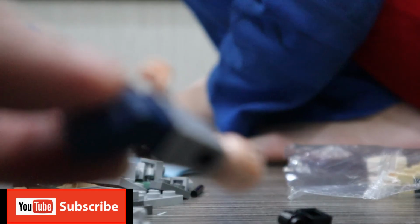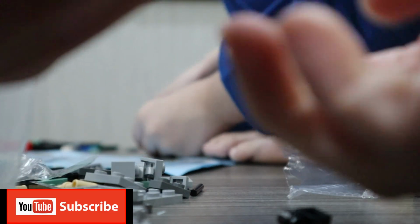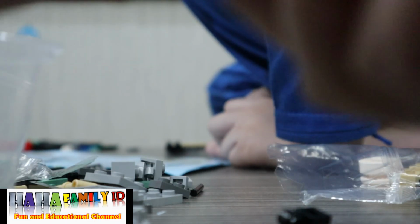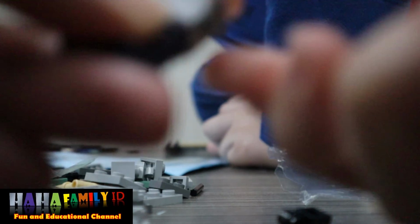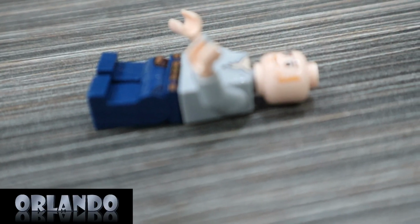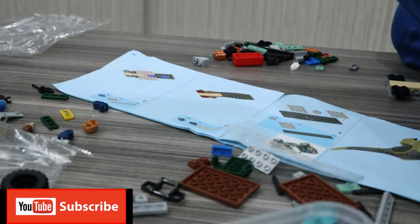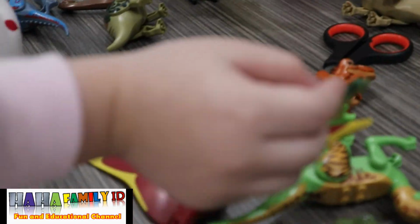Grab the baby brachiosaurus. Here, Titi. I mean, Meme. The dino. The baby dino. No, he's dead. Because of the T-Rex. The baby. The baby must eat. Look, he's in the top.